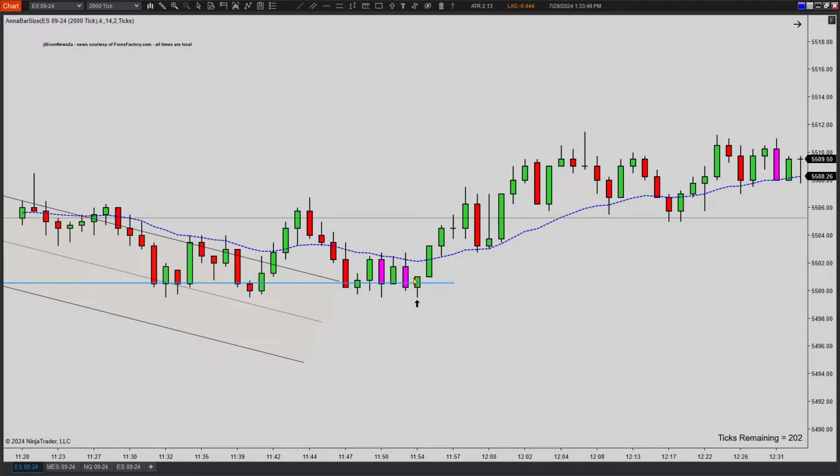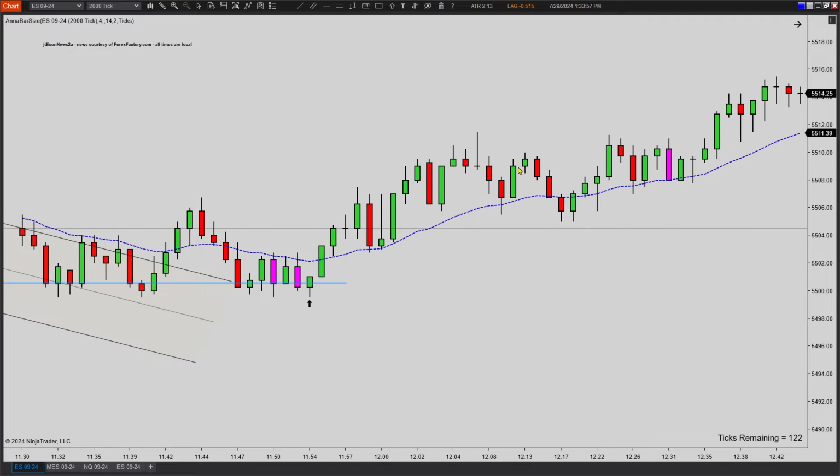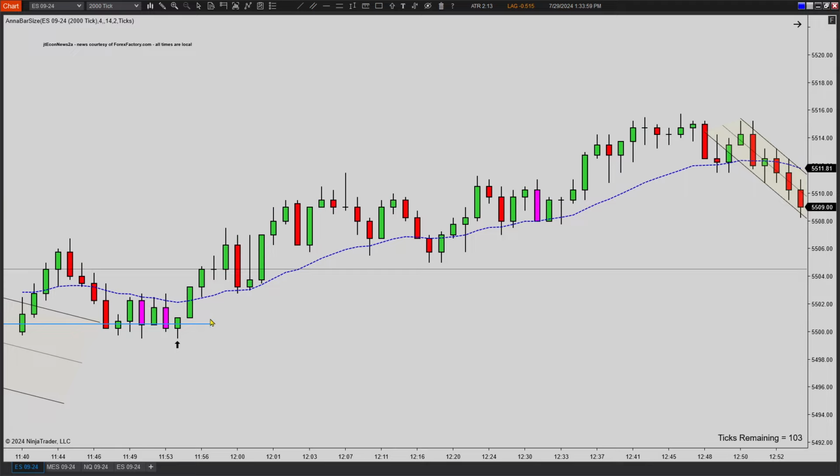It traps the short traders. When you see this right into the swing low here, you enter, and as it pushes up, they're moving their stops. They get the stops taken out, and that's why it ends up going higher.